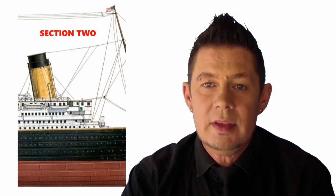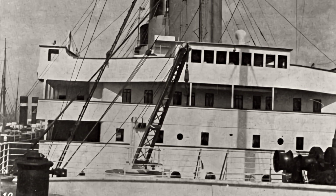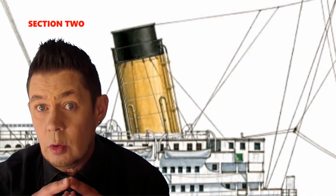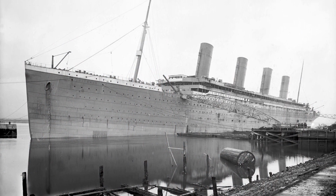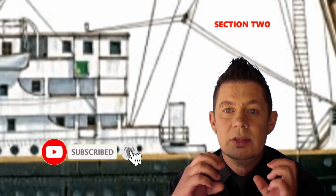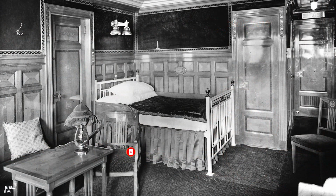Section 2 would be everything under the number 1 funnel, or smokestack. It would house the bridge of the ship, the officers' quarters, Captain Smith's quarters, his bedroom, his bathroom, his sitting room. The A-deck promenade forward, it would have the forward well deck attached to it with its massive famous cranes, and then further down in the ship, first class accommodations, then steerage right at the bottom.